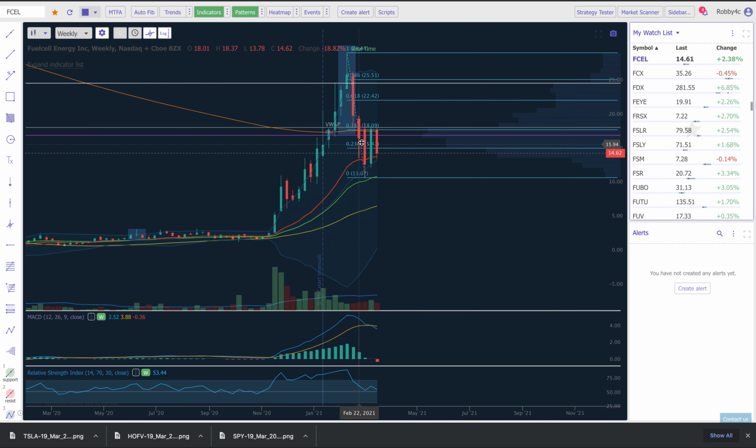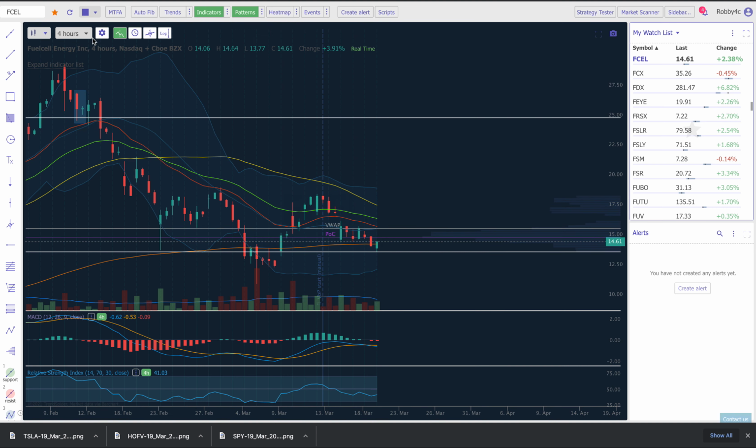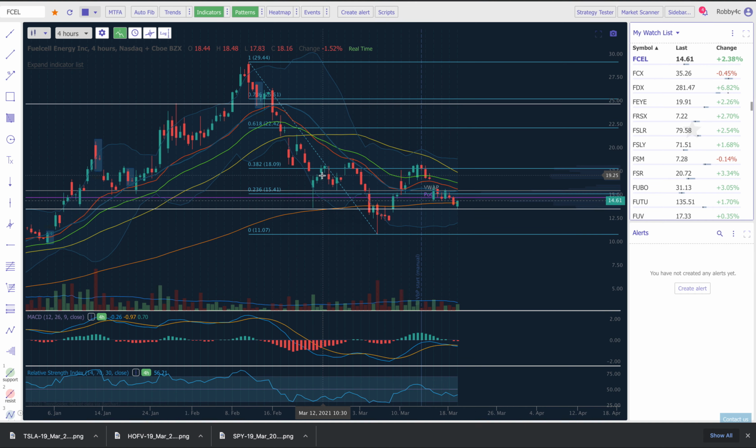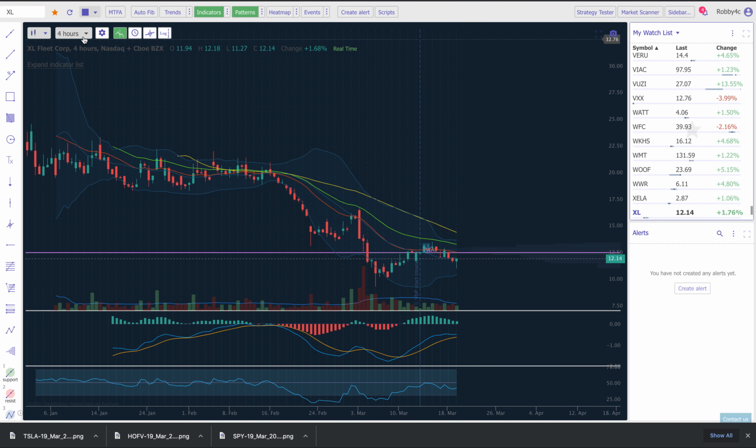It's a little bit bear flaggy. Not a huge fan of that. And then we'll just start working our way down to the lower time frames. It could just kind of continue on like this. This is a very strong 4-hour candle. So if you're gonna do anything, I would wait for a bounce up, but it's really nothing that I'm sold on. XL is our next one.